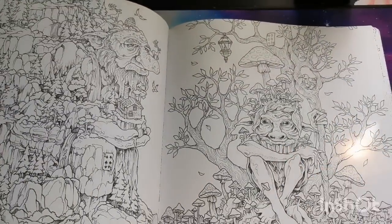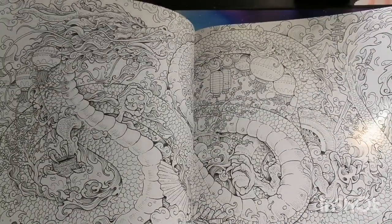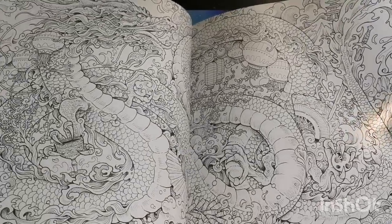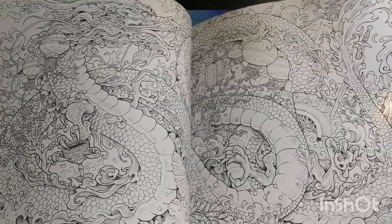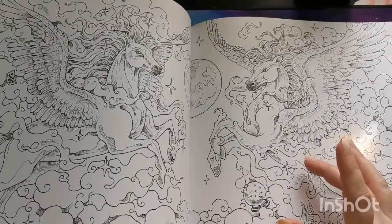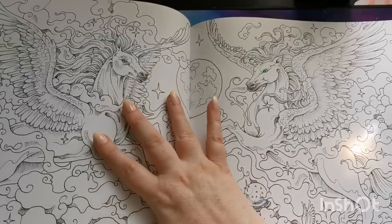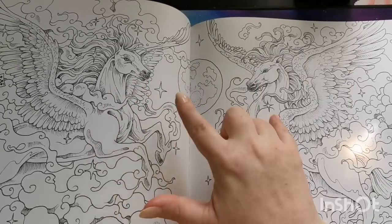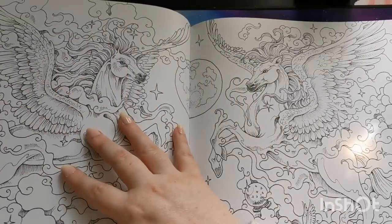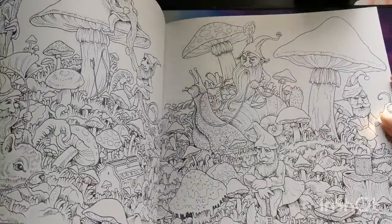I had him coloured in my original. I love this, absolutely love this page, but it's so intimidating. But oh, I would love to tackle that page one day. I think I had these coloured, or was it just the one side? No, I think I had both of the horses done, and I had started the background on this side in my original. This was done in my original.